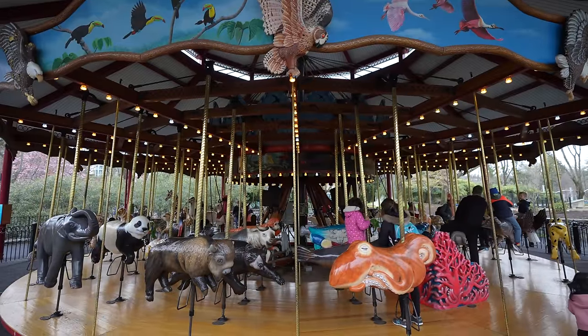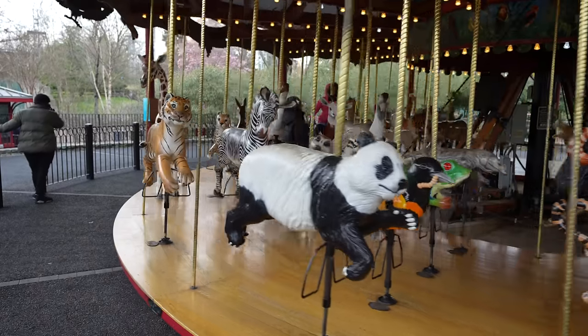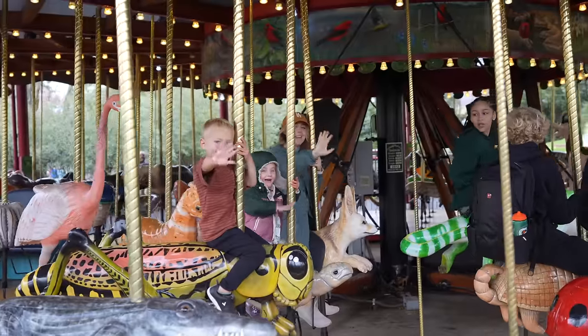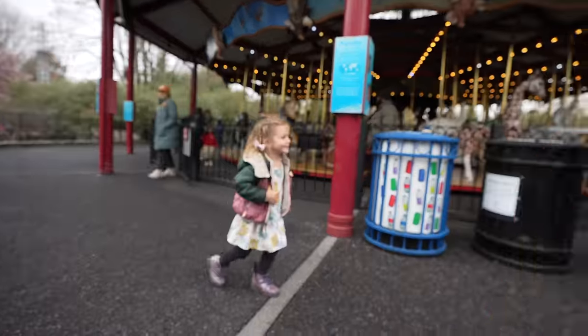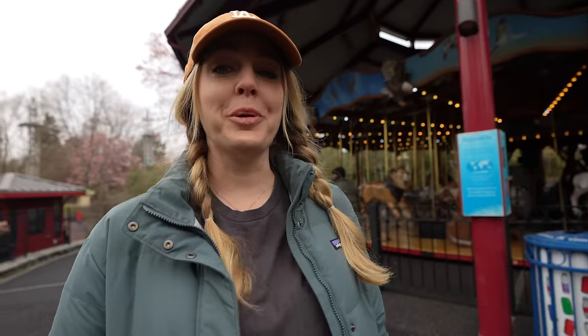The last order of business before we left the zoo was to ride the carousel. This is an additional charge, and I think it was around $4 a person, but it was a huge hit for all of the kids. It's really fun. It's a super cool wooden one.